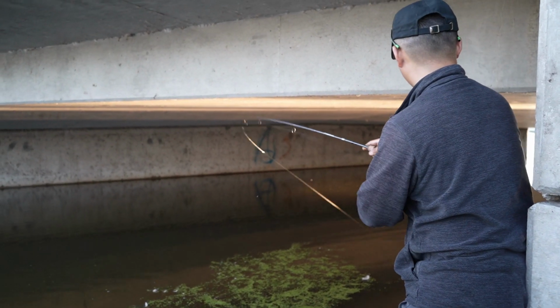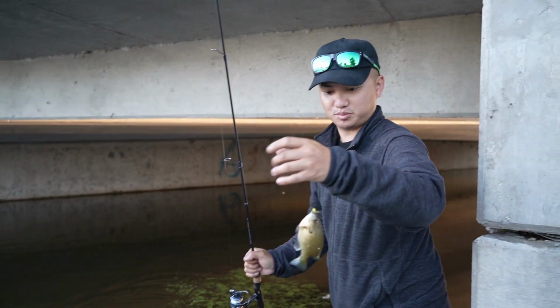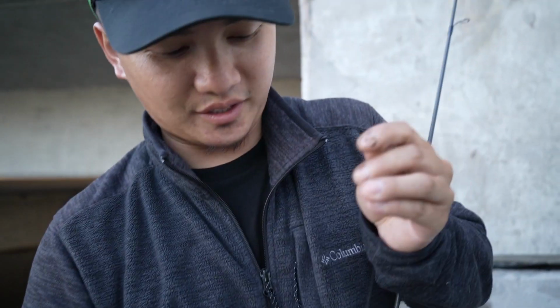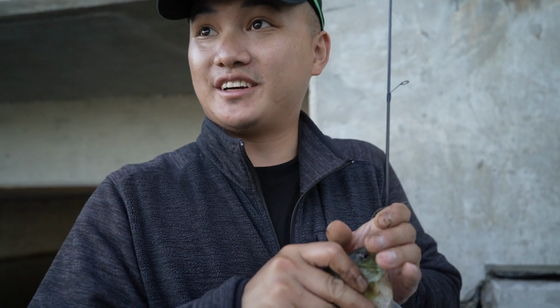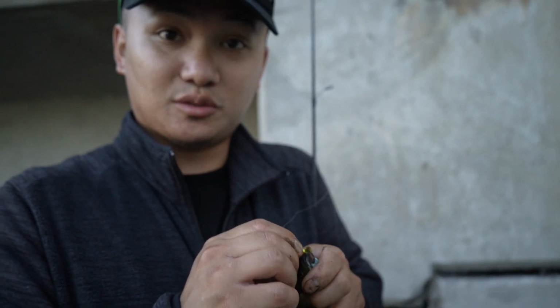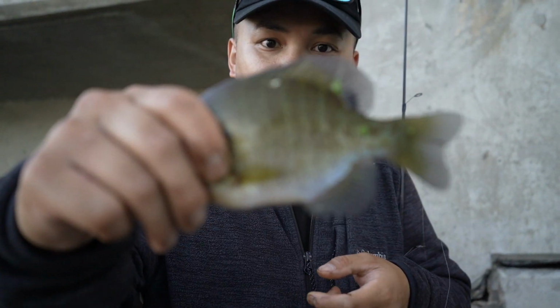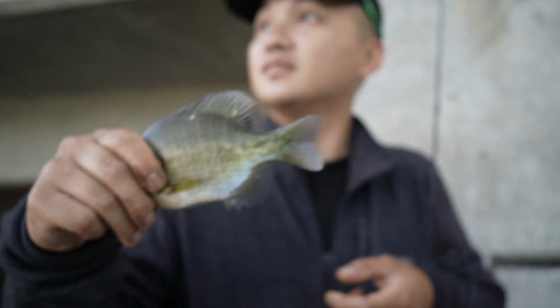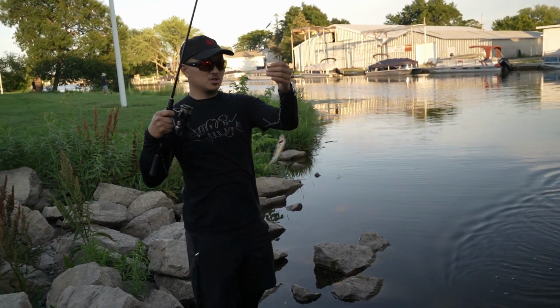Got one. What is that? Oh, that's a perfect size bluegill. That's what we're looking for right there. Yeah. This is actually a really good flathead size. So, you guys don't know, flatheads love bluegills, right? Danny got one. So, what'd you get, Danny? Little perch? That works.